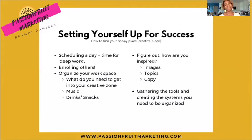Number 4, figure out how you are inspired. So this particular point is for the social media aspect. When you think of social media posts, Instagram, Facebook, any of them really, it's going to consist of an image, caption, possibly hashtags, and knowing what your point is, what's your intention of this post.